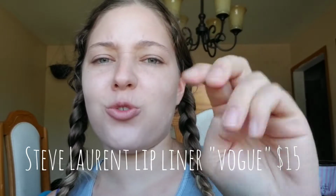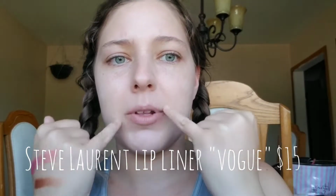The last thing is a Steve Laurent lip liner. Here it is. I think the color is called Vogue, and it's worth $15, so I don't know. I might keep it. I don't love lip liners. I just don't use them a lot, so someone else might like this better than me. We'll see. I don't know.